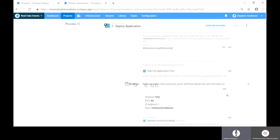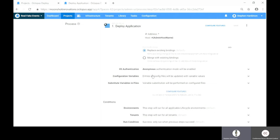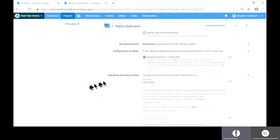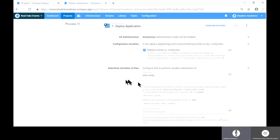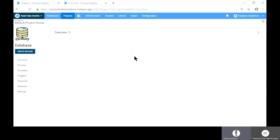We set up our bindings, IIS authentication, and then here is where the magic actually happens, where I replace the Octopus variables in configuration files. And that's actually, ignore this one. This is where the magic really happens, where I substitute variables inside of the webconfig file. So it's going to be a similar process for pretty much all of these. I will show you the database project separately because it's the only one that's really very different.